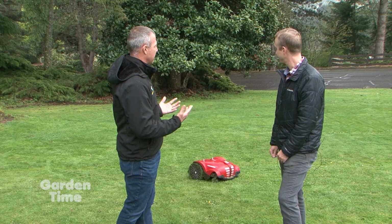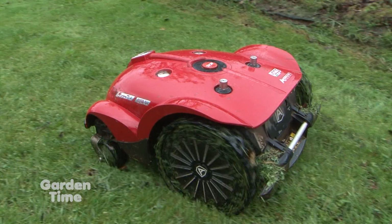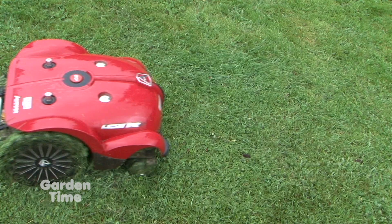Well, this one's on a 3-hour-a-day schedule, but it can actually mow for up to 7 hours at a time with the batteries that it has. So it can clear most of this property in that time, but right now it's on a 3-day loop where it gets to each section over time.